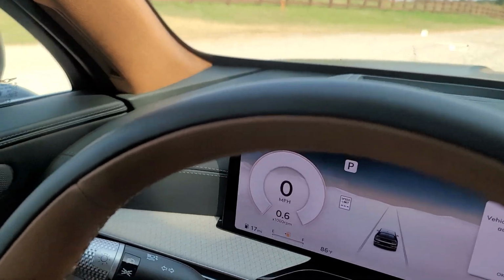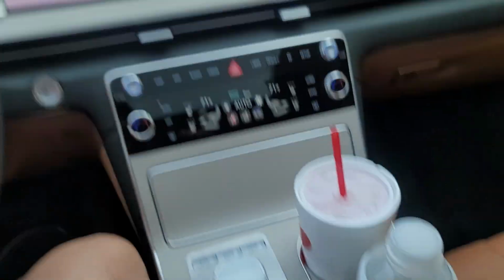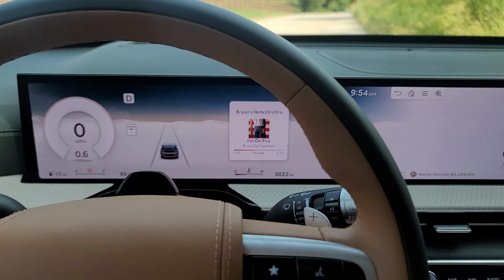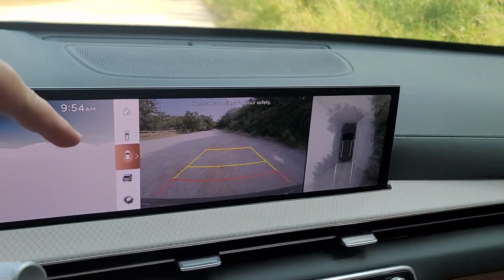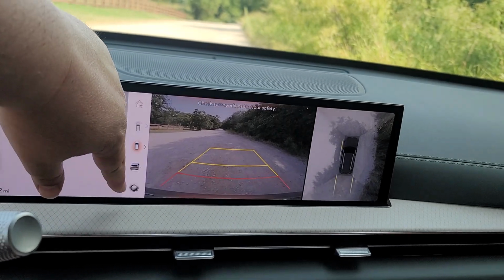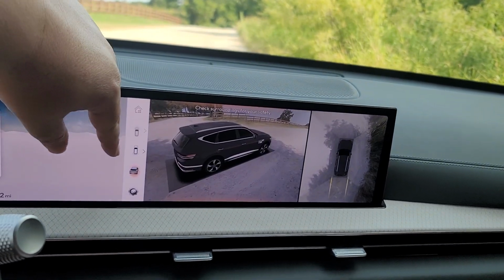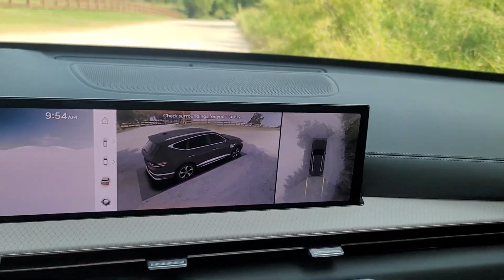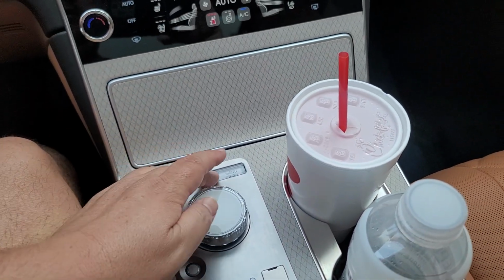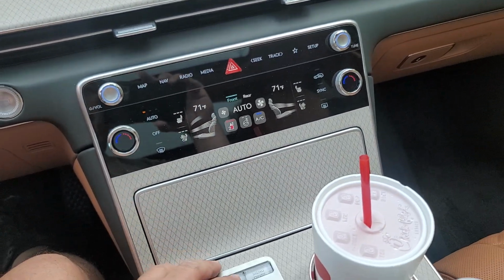So otherwise, if I try to drive, obviously we have a 360, right? So let's go like this. 360 camera, we have our different settings. We have touch screens so we can see our car and do all that. That's, I guess, handy for some people. Let's go back. These buttons actually feel really good. I don't know what they did to these buttons, but they're smooth. They feel smoother than glass. I don't know how to explain it, but they do.